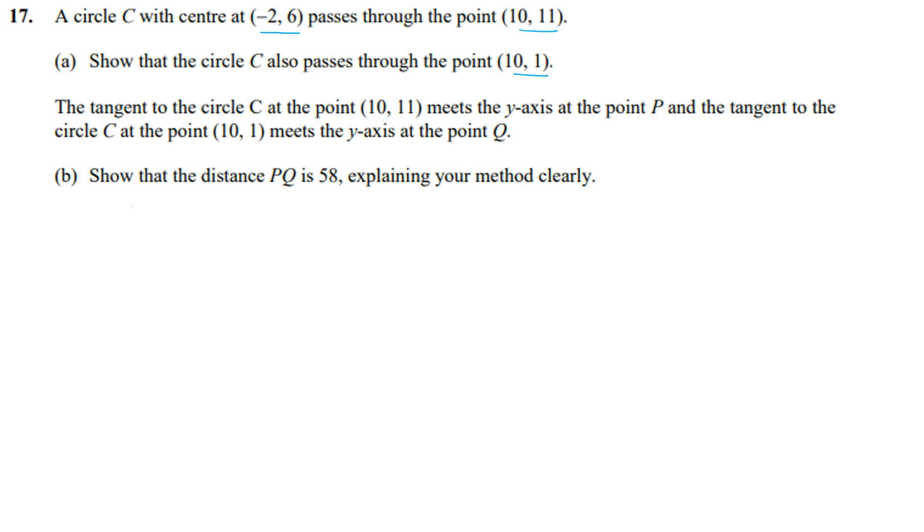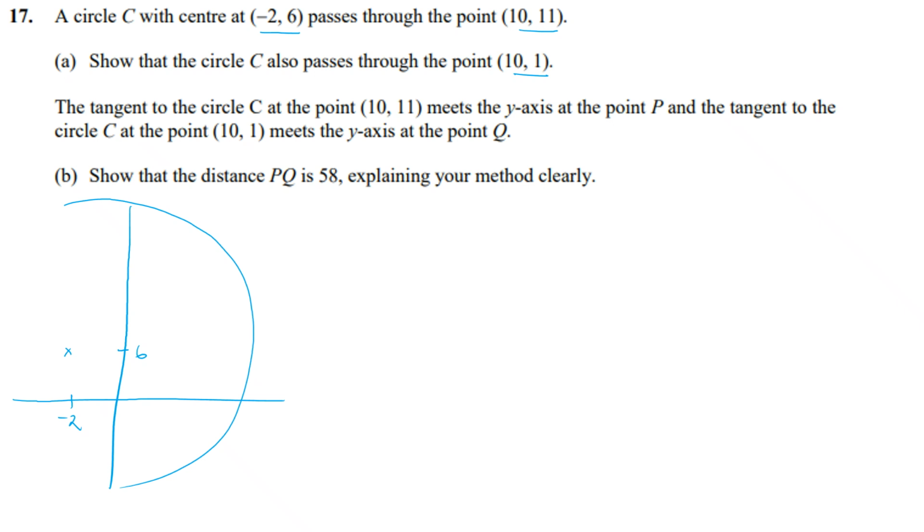Now you don't have to, but I always like to draw a picture just so I can see what's going on. We've got the center at -2, 6. So here we've got our circle, coming something like this. And if we say here and here are 10 along, and here 10, 11, and here 10, 1. So this is 11, and this down here is 1. It's not drawn to scale, but it's enough to work with.